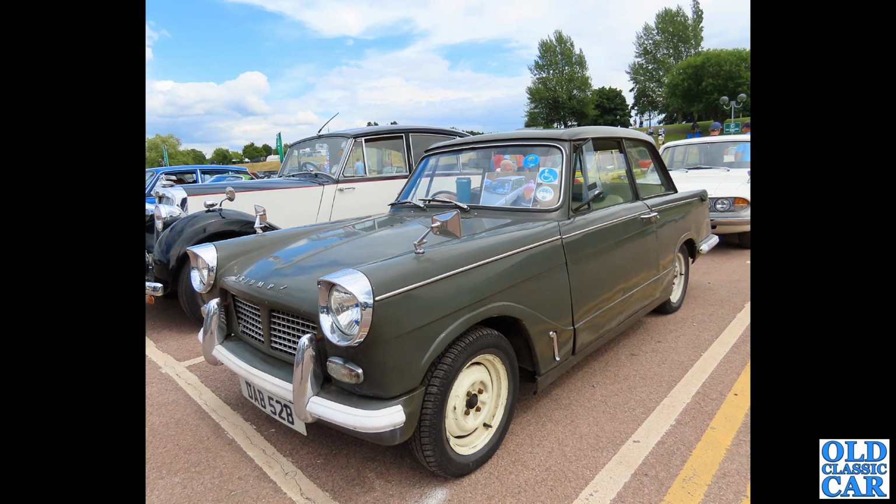And another classic Triumph now. We have a circa 1964 Triumph Herald 1200, styling by Michelotti. Same went for the Spitfire as well. But great to see this one. It looked to be in really nice condition. I like the colour as well.